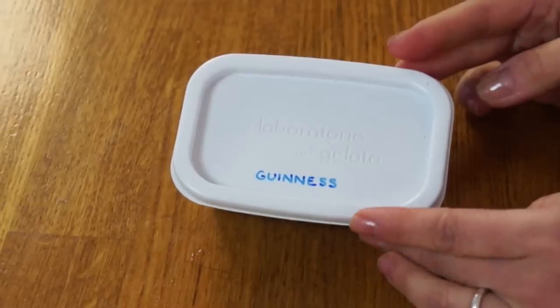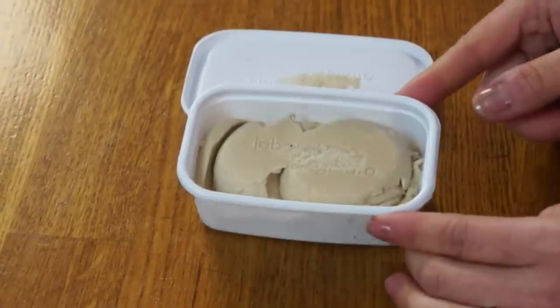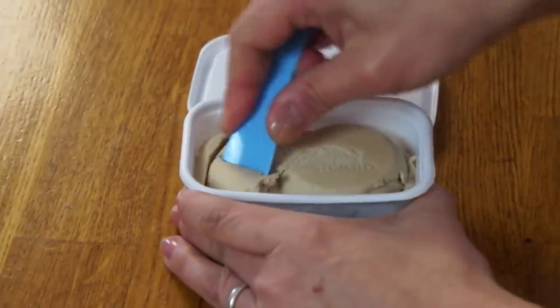Next we have this, and this is Guinness. Guinness, of course, is the famous Irish beer. Not surprising, has a nice brown color to it. All right, it smells a bit yeasty. Yep, it smells like beer. Here we go.